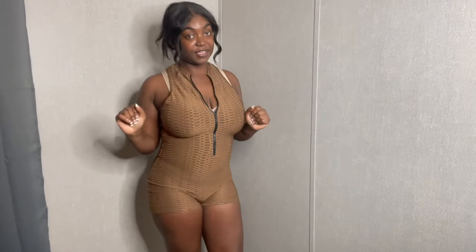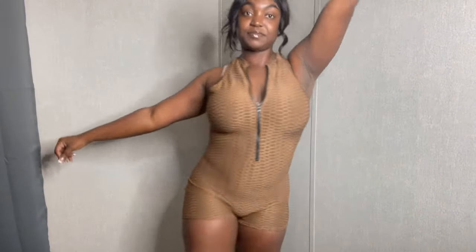Guys, so that is this fit. Let's go ahead and get into the next one. Okay, so this is the next lounge slash pajama piece. We're just gonna go ahead and get into looking at it because it's so cute so far.